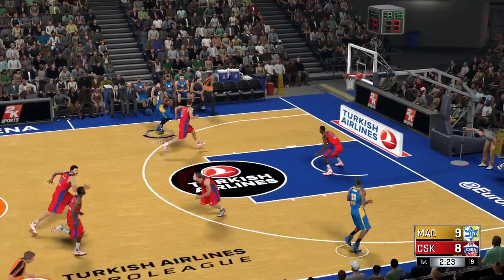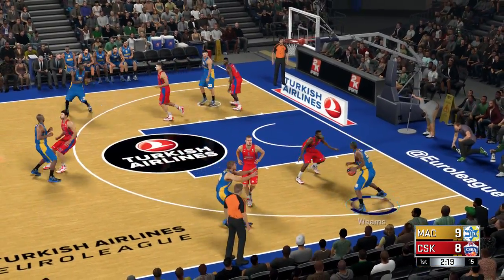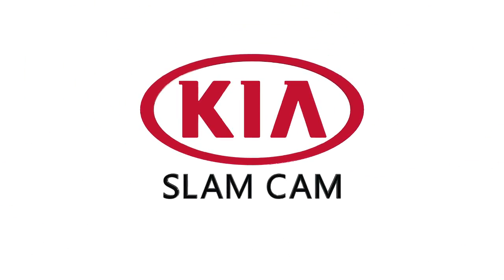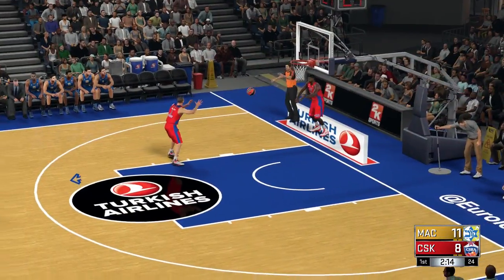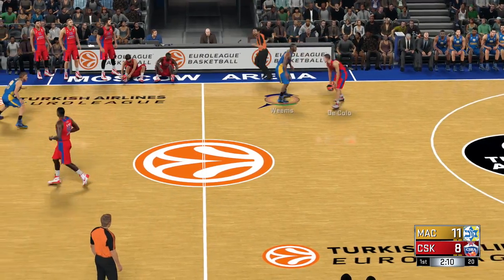And Maccabi with possession. Out to the right wing. Here's Weems. Oh, and the jam by Weems. Wow, look at how quick he flashes to the rim there for the finish. That Kia Slam Cam replay really gave you a good look at the action.